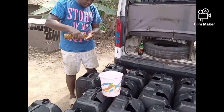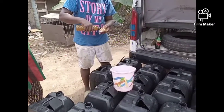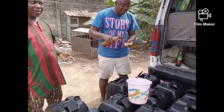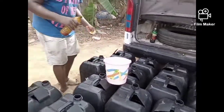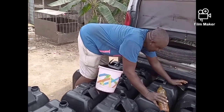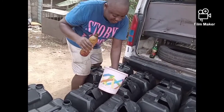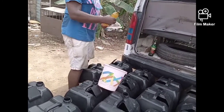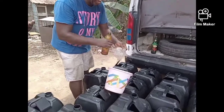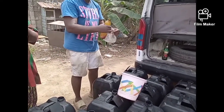That means this will not allow the water to foam when the weather changes, which is normally caused by congestion. Because when the weather changes, because of the heat, the fishes will be congested and they will start dying when the water starts foaming. But by this process, the water will not be foaming, the water will be clean. That is what you are seeing me doing.